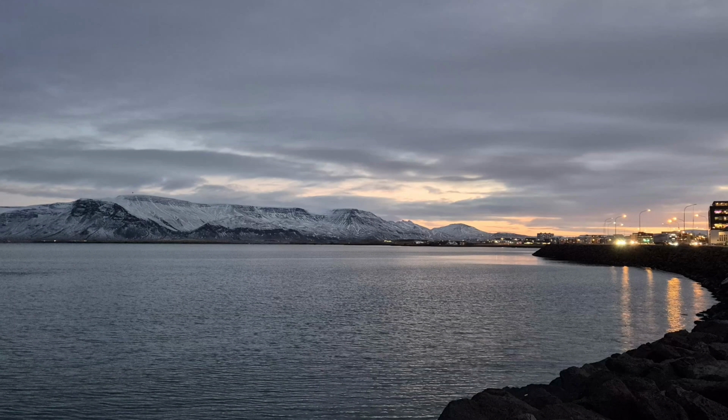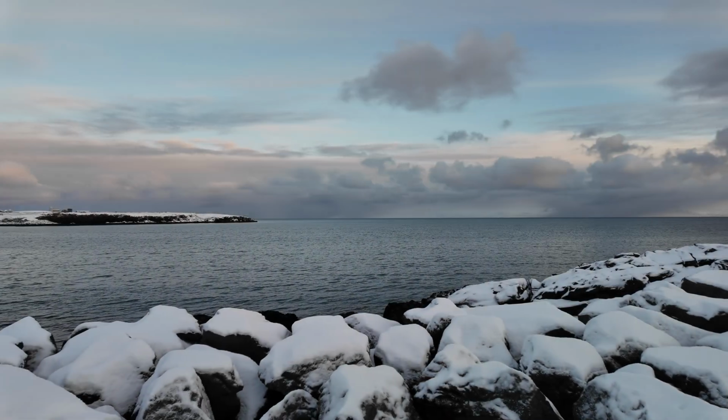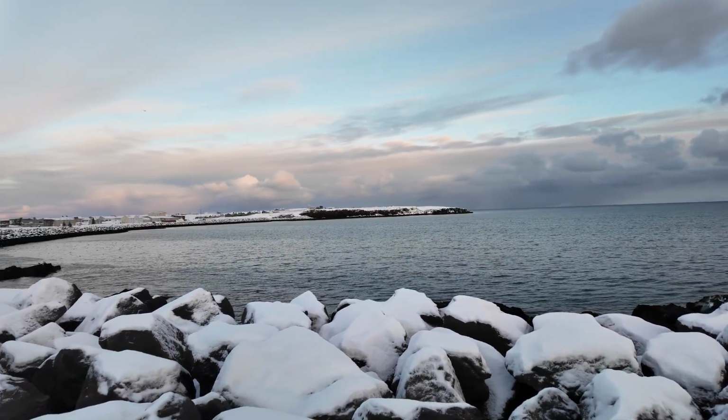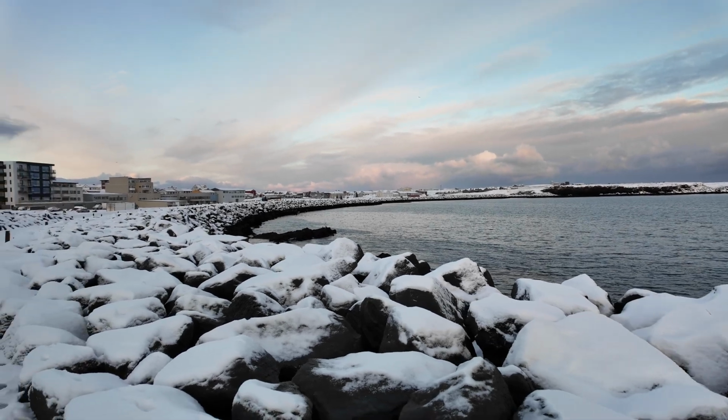2 nights in Reykjavik definitely weren't enough. I didn't get to see everything that I really planned on seeing, but good reason to come back, I suppose. Anyway, I'm back in Keflavik now, on the Friday afternoon, and leave for the tour tomorrow morning.